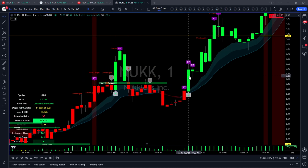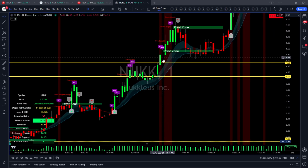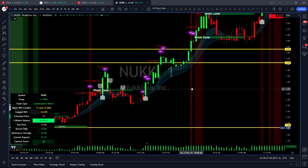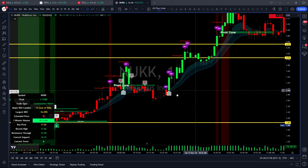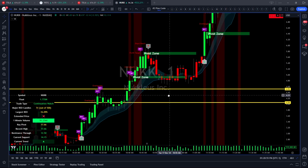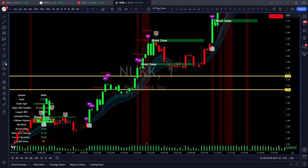Close back above. There's your green bullish candle, letting you know that there's bullish momentum again. And again, we want to see it above these yellow lines for that squeeze momentum. Now, what's interesting about this green candle is that we closed above. We had the BVT, but we also closed above the flow zone. From here, we then held the flow zone all the way up until this next pivot zone area. And that's going to be a really nice move for anyone who took that type of trade.